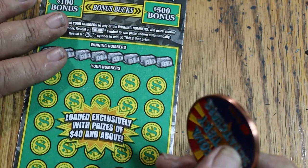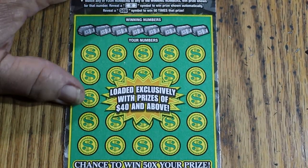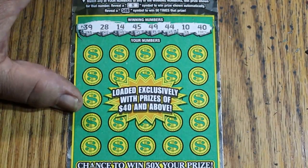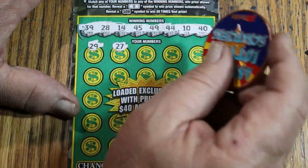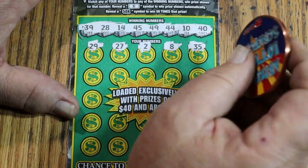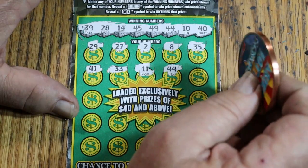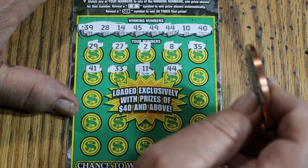Overall odds light is now on because there was 2 losers in a row. This being the 3rd ticket, odds being what they are, this one has some odds of hitting something. All righty. 39, 28, 14, 45, 49, 44 club, 10, and 40. Here we go again. 29, 27, 2, LV's 8, 35, 41, 33, 11, 44 club, and we have a win on the end, and that should be a profit session. Yeah, 190 plus 4, yeah, minimum of 40, yeah.